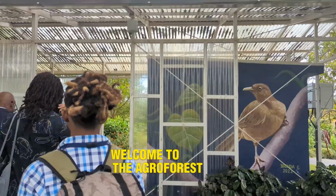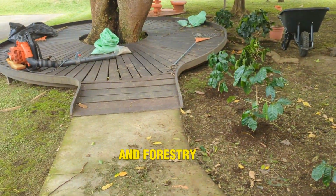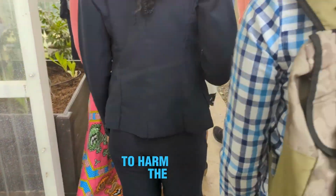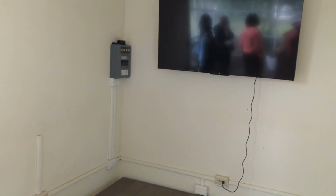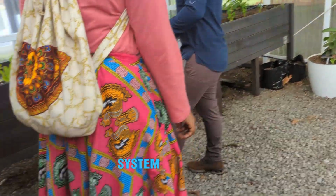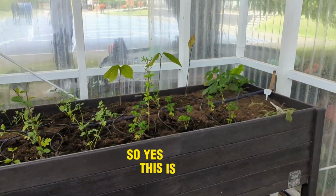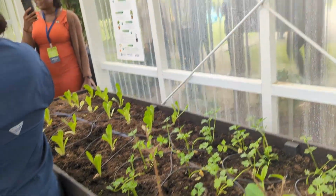Welcome to the Agroforest of the Americas. This space teaches us that farming and forestry can go hand in hand, and that farming practices don't have to harm the forest. We can grow food, protect the forest, and build a future rooted in balance. What is this area? A greenhouse? Right here we have a hydroponic system. So yes, this is the hydroponic system. Be careful because he has hairs.